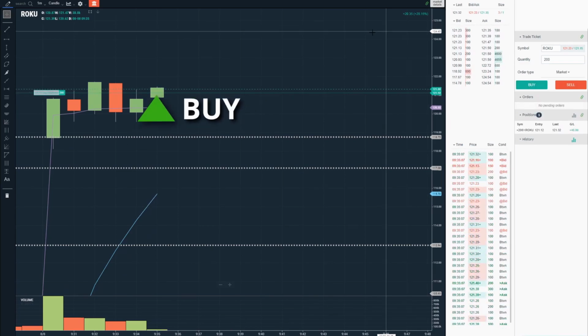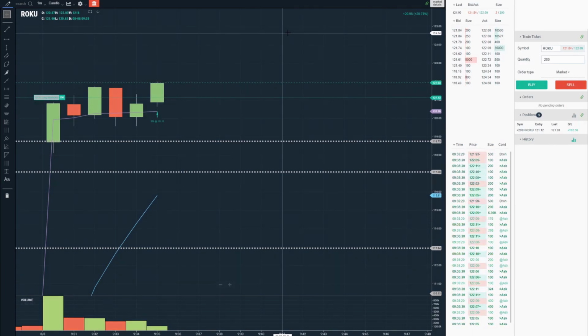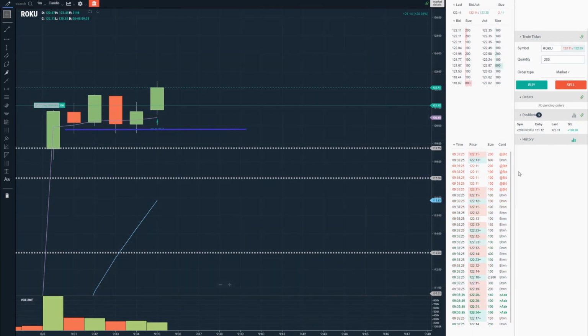I see VWAP holding and thus buying with lower share size to lower my risk. My stop loss would be right below the last candle's body. Since this is a scalp trade, I will take my profits quickly with selling all of my shares.